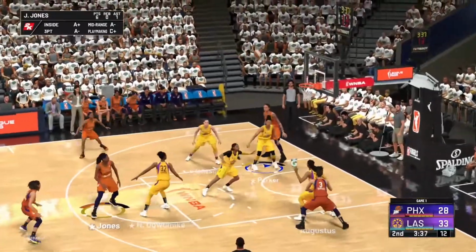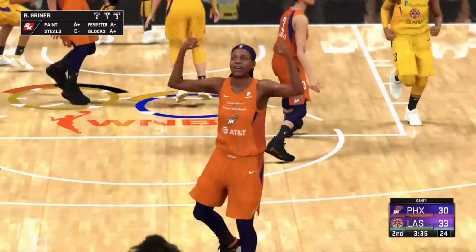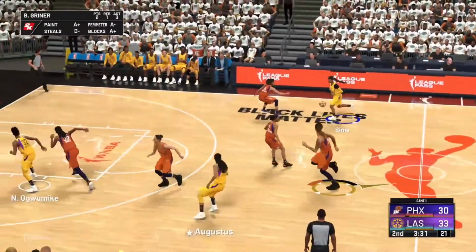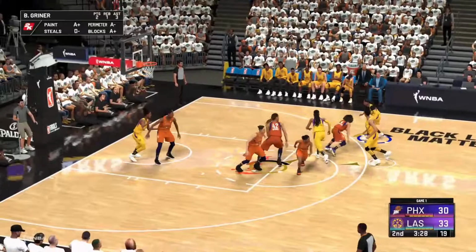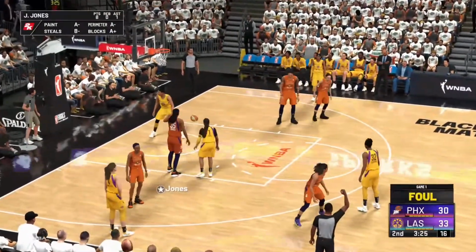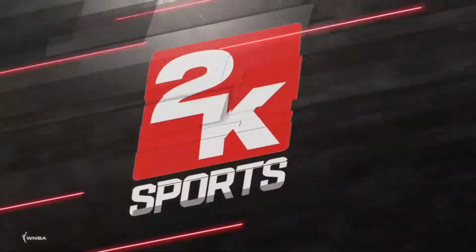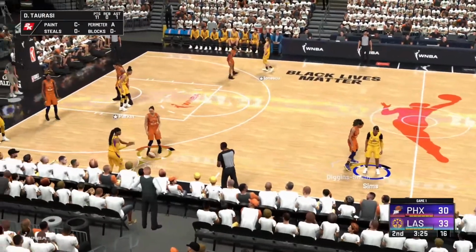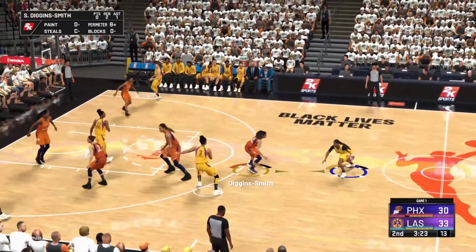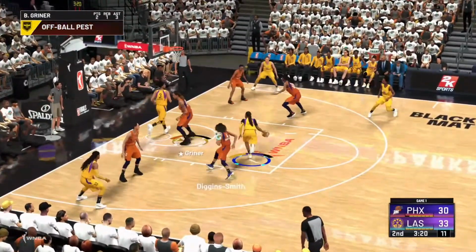Jonquel Jones in the high post. The basket good off the assist from Diana Taurasi. A versatile and athletic player with a developed perimeter game. Jones is always a threat when she's out on the court. Now here is Sims. There's the call on Jonquel Jones. That is her first foul of the game. Here in quarter two, we've played a little over 2.5 minutes now.